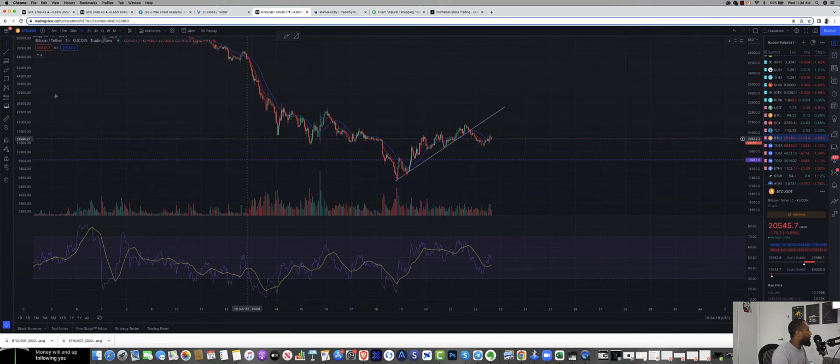We were making higher highs and higher lows on the 1 hour, right? We've broken this structure right here. So we've broken this structure. Now it looks like this is a double bottom. So for me to say we're in a downtrend on the 1 hour, I would need for us to have a lower high. So we would need a lower high for us to say, okay, we're back in a downtrend.